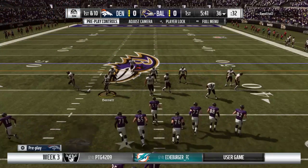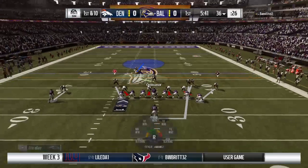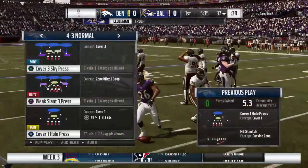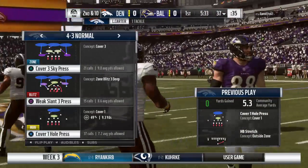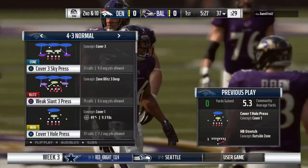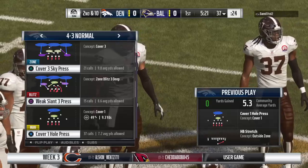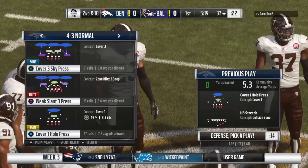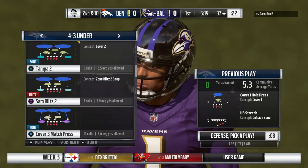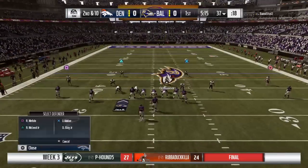So from the 36 now, 1st and 10. The former Indiana Hoosier here, Tevin Coleman. And nothing doing. He's immediately taken down at the line of scrimmage. Call it no gain on the play, and it'll be 2nd down. The rush defense stout on 1st down. Here's 2nd and 10 from the 20.